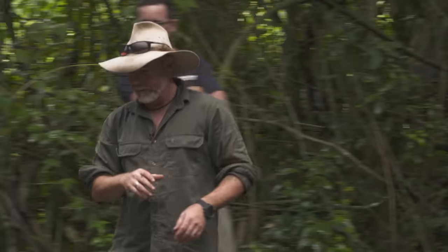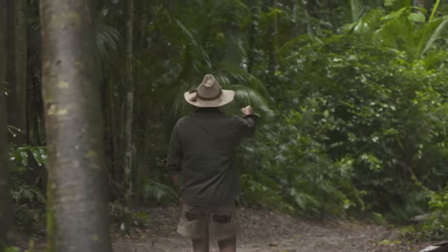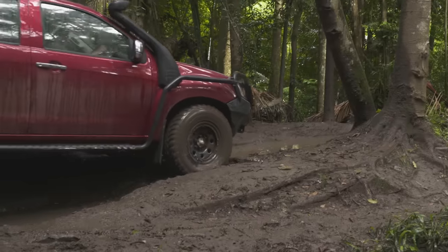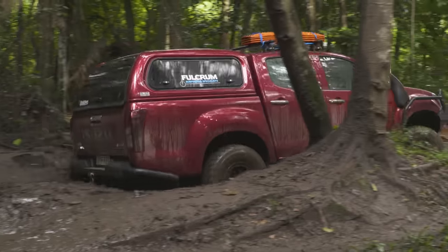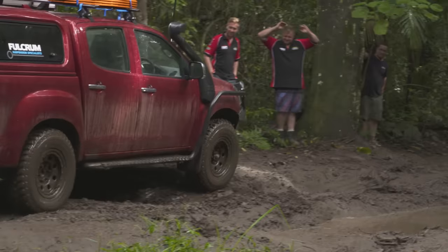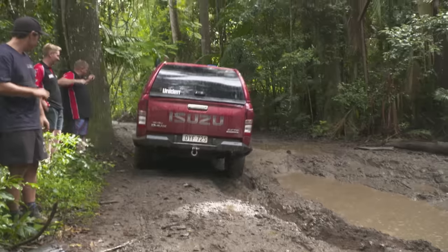Watch how I negotiate this gracefully, with skill and panache. Ah, these ruts are deep. Through this first bit, which is, oh, that's pretty gross. Through that bit with a bit of aggression. I'll try and stay over here. Good plan. Yes, better line, much better line.